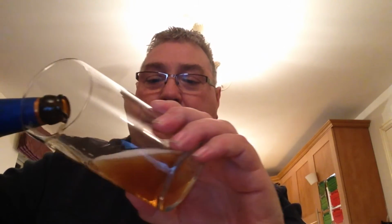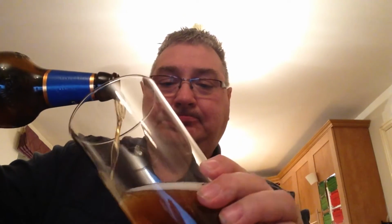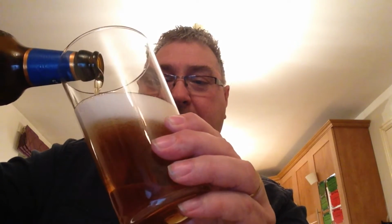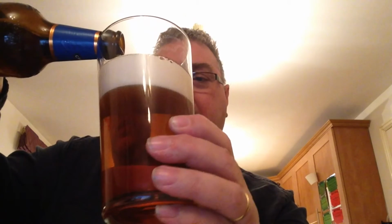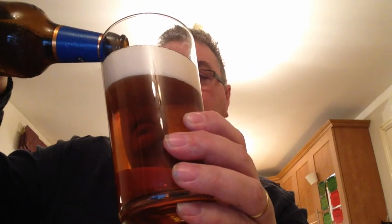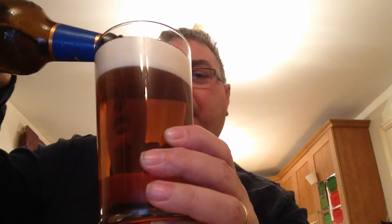Smells okay. Now let's go for the pour. It's not an appropriate glass, it's a pint glass. It really would have been better off in a Belgian one, but I haven't got one big enough. So let's just see how we go there, bearing in mind, as I say, it's well over a year old. And it's pouring quite nicely. Still got plenty of carbonation, well carbed. I'll be interested to see how the taste's changed.